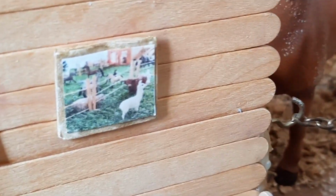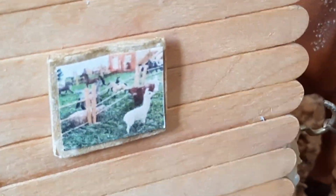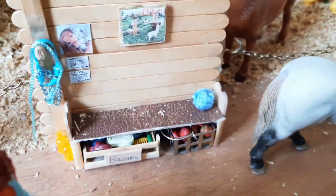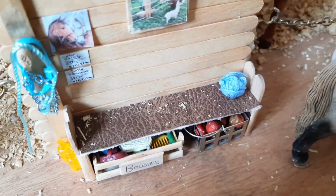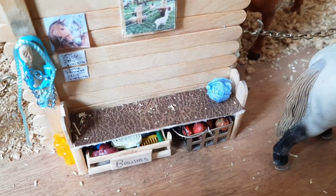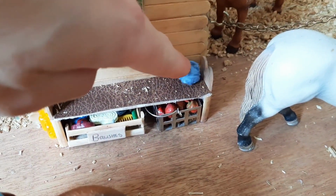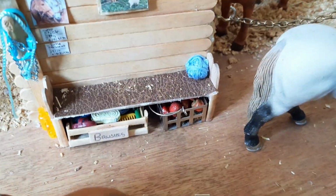And then we also have a picture in a frame of the barn. There's Ronnie and Terry chilling in the paddock, which is cute. And then underneath the very dusty and hay covered bench, we have some storage space. Oh, and we also have a ball of wool. I think it's a cat's that's just sat in the corner. And hang on, let me just move these guys out of the way.